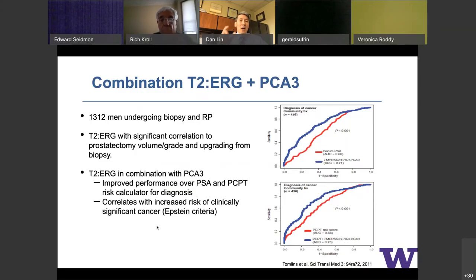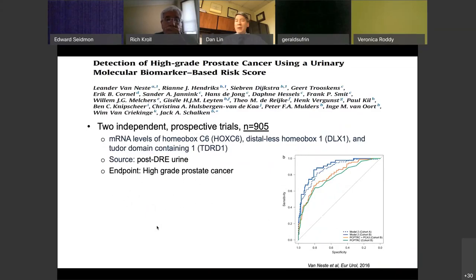I'll end the urine ones with this one, which was one of the very first papers on a test called SelectMDx. And again, many of you in practice are using this already. There were two trials, by a company called MDxHealth, about 1,000 patients, and they combined them. They looked at a urine marker of two genes; actually the marketed platform is just on two of the markers. And they looked at posterior urine, and again, the endpoint was high-grade cancer. Not any cancer, but high-grade cancer.